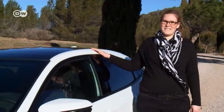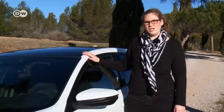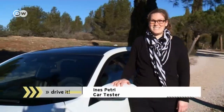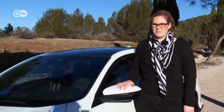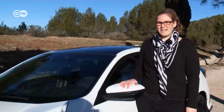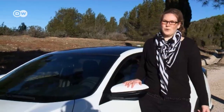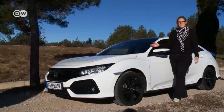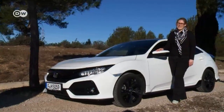Car tester Ines Petri has learned that the Civic is available in 170 countries. Earlier generations were designed for individual markets. Production teams from North America, South America, Europe, Asia, and Japan have collaborated on the current Civic. So all variants are based on one compact global platform.